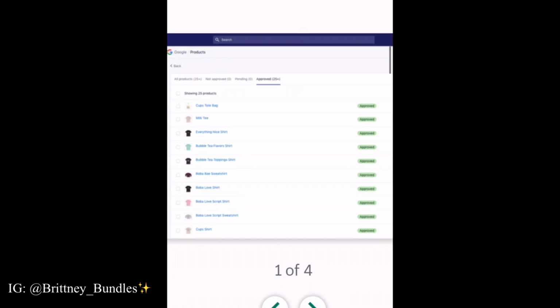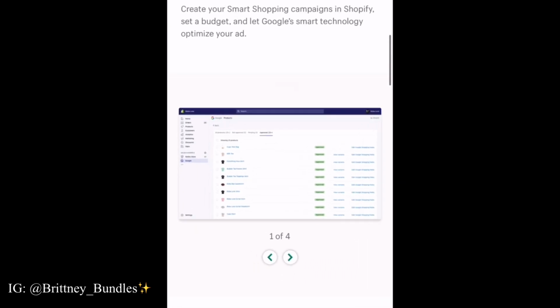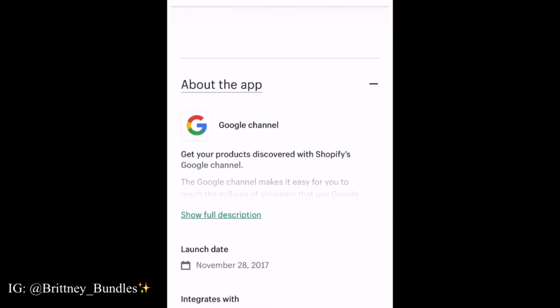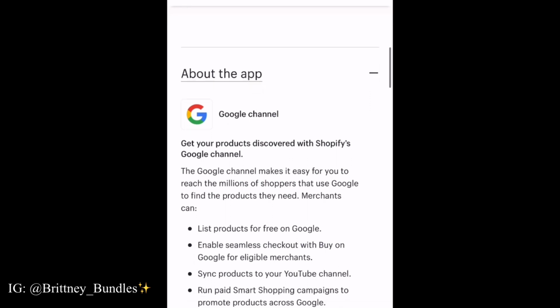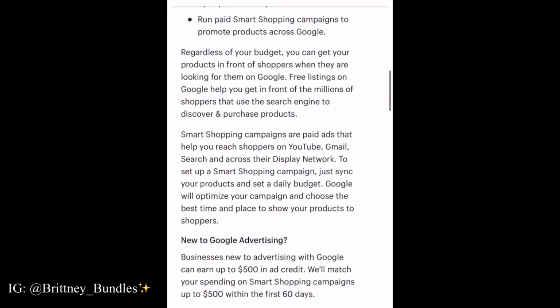Here's just another picture example. It was a little hard for me to zoom in, so I apologize for that. I tried to zoom in as much as I could, and it was still a little blurry. So here's more information about the app. List products for free on Google. Run paid smart shopping campaigns to promote products across Google.